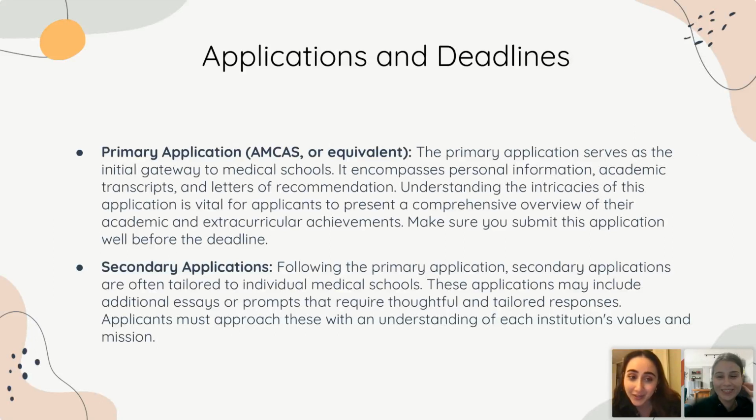So the first thing that you want to work on is your AMCAS application, which is the primary application that goes out to all of the schools that you're applying to, unless you're a Texas applicant. I'm originally from Houston. So if you are a Texas applicant, you'll also have the TMDSAS, which now includes Baylor. So it applies to all the schools in Texas.